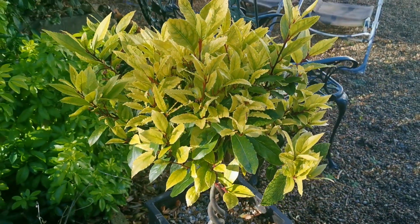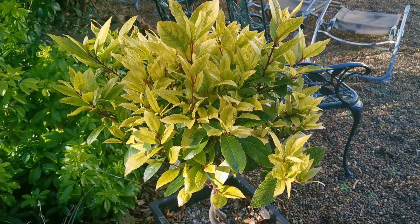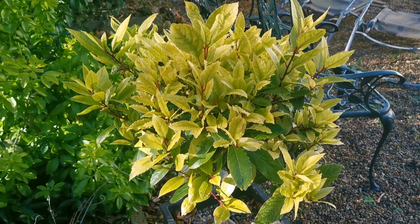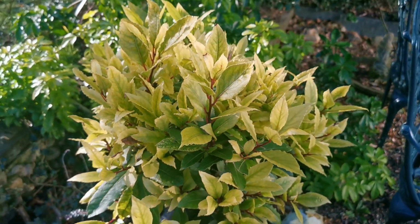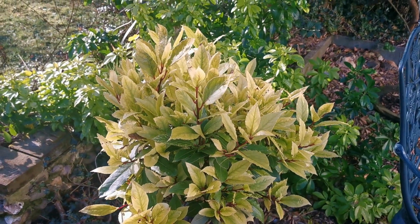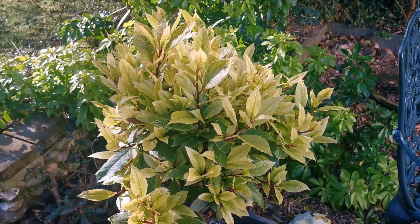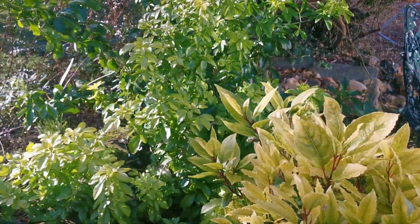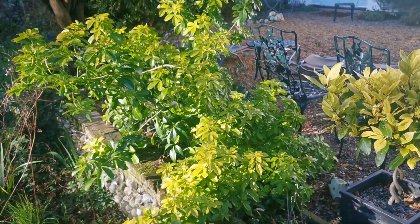So if you've got any tips for me in terms of what's causing that on a bay tree, I suspect it's the compost that we've planted them in. It's either too alkaline or too acid. We are feeding them regularly with a liquid seaweed feed and some Growmore, so I don't think it's the lack of nutrients per se. It must be an acidity problem causing lack of absorption, but do give me some advice on that, please.